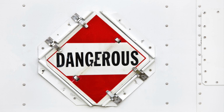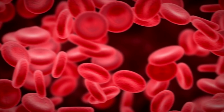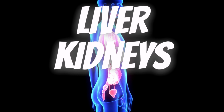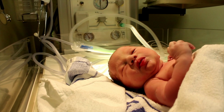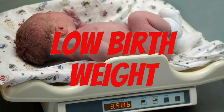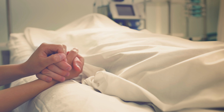Why is preeclampsia so dangerous? When you have preeclampsia, your elevated blood pressure puts stress on your organs and can reduce the blood supply to your placenta. This pressure also causes injury to your liver, kidneys, and lungs. If untreated, preeclampsia can progress to eclampsia, and the high blood pressure can result in seizures. Preeclampsia can also cause preterm delivery, which can lead to health issues for your baby, such as low birth weight and trouble breathing. Ultimately, severe preeclampsia can lead to death in both the mother and the baby.